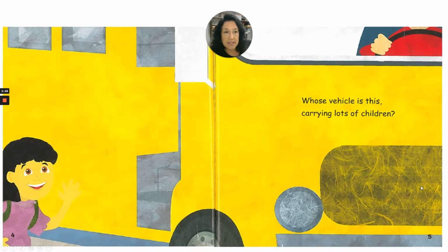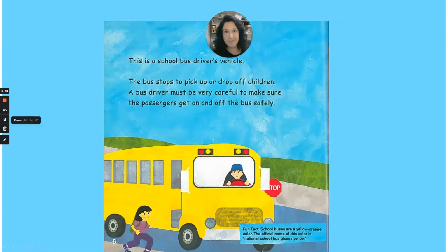Whose vehicle is this? Carrying lots of children. So let's look. It's a big yellow vehicle and it carries lots of children. This is a school bus driver's vehicle. The bus stops to pick up or drop off children. A bus driver must be very careful to make sure the passengers get on and off the bus safely. A fun fact. School buses are a yellow-orange color. The official name of this color is National School Bus Glossy Yellow.